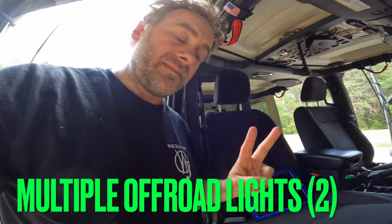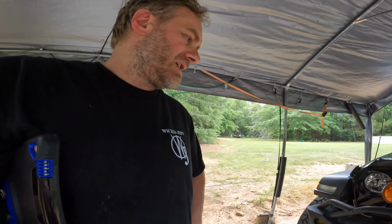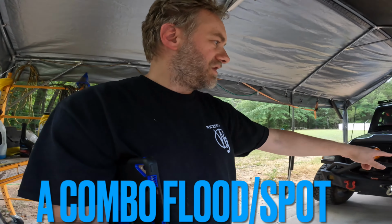My number 2, however, is going to be lighting. You see my switch controller here to run my lights, and the reason I put lights on here is not because they're necessary, and they're a lot of money. I like my lights, but I ended up running rock lights, Diode Dynamics, and KC lights, and in hindsight I probably could have done with just one or the other.